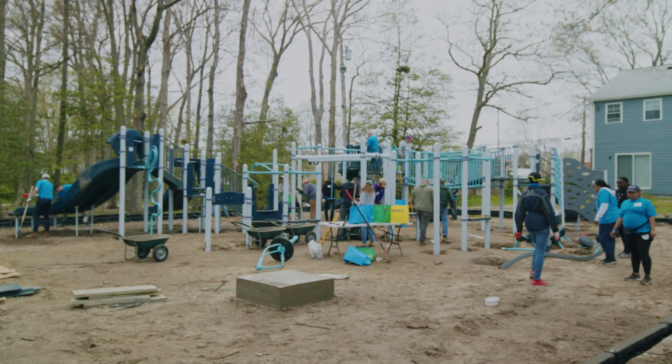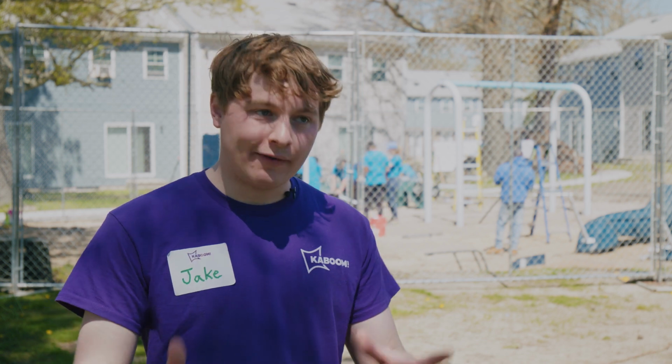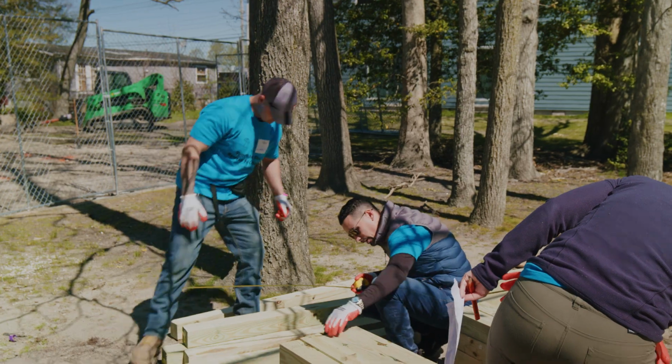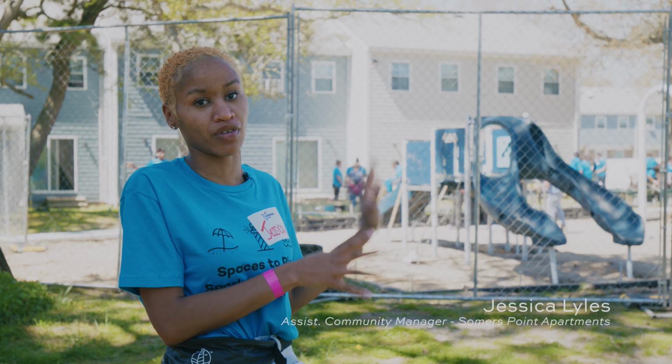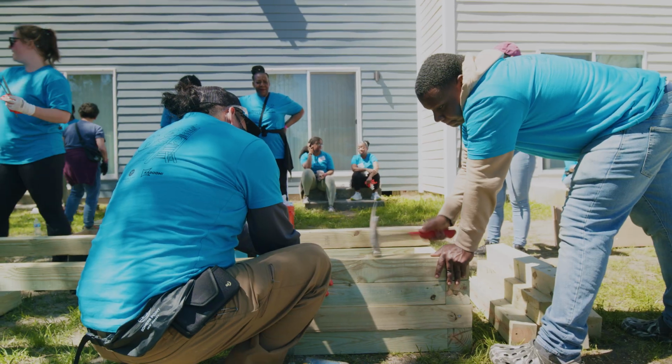A lot of times we work with partners and they want everything in one footprint, and you kind of get half the best of both worlds. But with the luxury of having a 5 to 12 and a 2 to 5 footprint, we're able to maximize the play opportunity for each age range. The smaller kids get to play a little bit more safely without having the bigger kids running over them. And the bigger kids get to have a little bit more leeway without having the little children running under their feet.